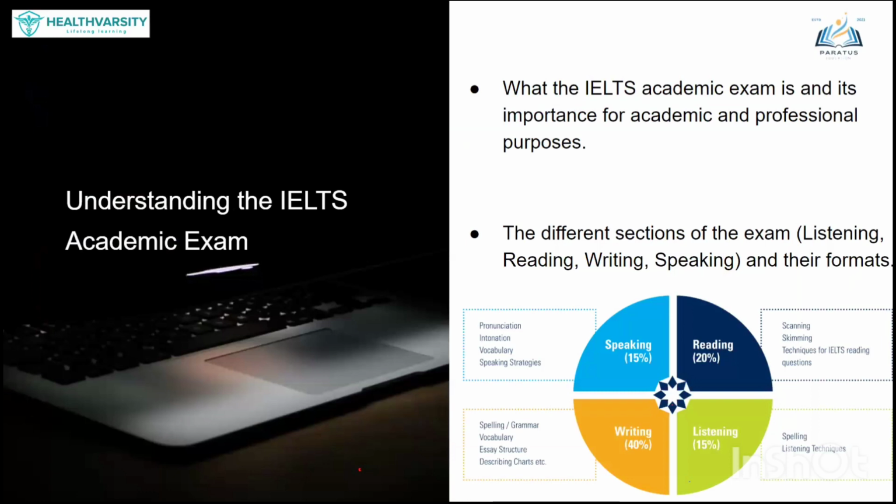So it's the most widely recognized proficiency test in the world. It's designed to assess the ability of those who need to study or work in environments where English is the primary language for communication. And it's available in two versions, academic and general. But today we'll be focusing on the academic module, which is specifically tailored for individuals who are applying to study at undergraduate or postgraduate levels, or they're seeking professional registration in an English-speaking environment.